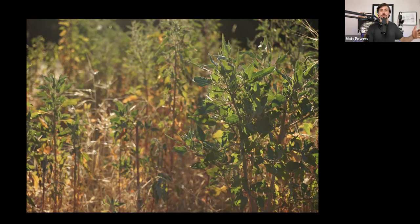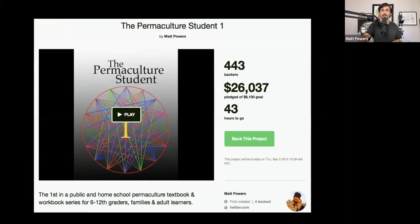Part of its nature, part of knowing the history, part of all that work that the Aztec people and probably the people before them put into making this seed so strong and resilient. So this is some of the work I was doing when I launched my first book on Kickstarter as a demonstration to my students of what's possible.